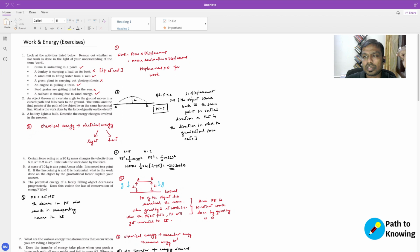We know that the expression of work is force times the displacement in the direction of the force. So the question here is what is the work done by the force of gravity? We know that the force of gravity operates in this direction, perpendicular to the surface of the earth. So relative to the perpendicular to the surface of the earth, what is the displacement of this particular object? The displacement is zero because the object was thrown from point A and it came back to point B, and both of them are at the same level. So the displacement in the direction of gravity is zero. So S is equal to zero, and so the work done by gravity is considered to be zero here.